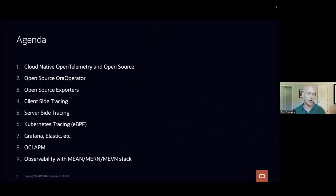What's great about this presentation, I think, is that we're really covering all the different offerings that Oracle has. And as I say, it's such a comprehensive observability solution that you'll get the full picture through this. So I'll go through client and server tracing that we've added, Kubernetes tracing, which is a new area with eBPF, all the open source Grafana, Elastic, etc. support, our OCI APM solution, and then finally end with actually talking about the different Mongo stacks and observability there. And so with that, I'll hand it over to Herman.